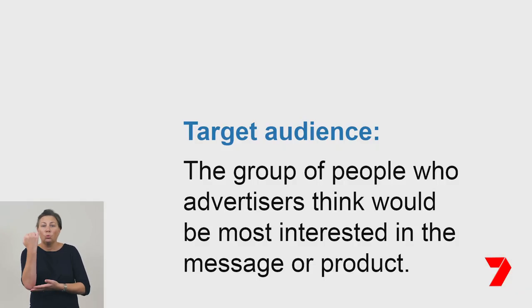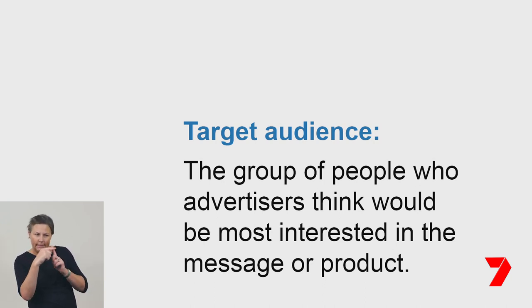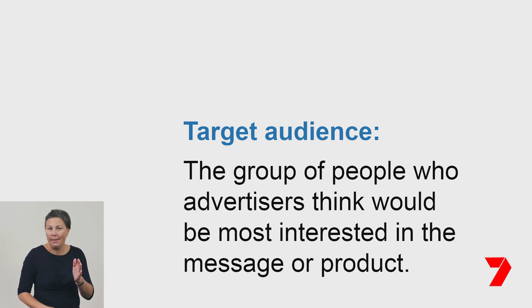As you know, websites are not just places for information. They are also places where advertisers promote their products and services. What are some of the interesting toy websites you've visited? Who do you think toy websites are targeted at? That's right, children are the target audience of toy websites.